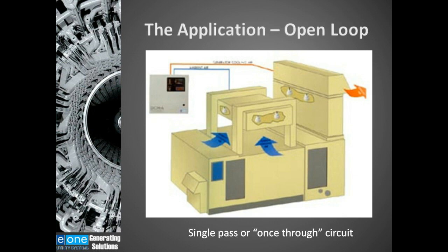This is a picture of a once through generator, and this gives you an idea of how the GCMA is connected. Where the blue arrows are entering the generator, that's the inlet cooling air, that's a filter housing up there, and that's where we put our ambient heads that will detect the ambient air. The air will come in through this filter housing, go down through the generator, pass the components in the generator, and then exit out the right-hand side, and we have some sample heads there also, monitoring the generator air.